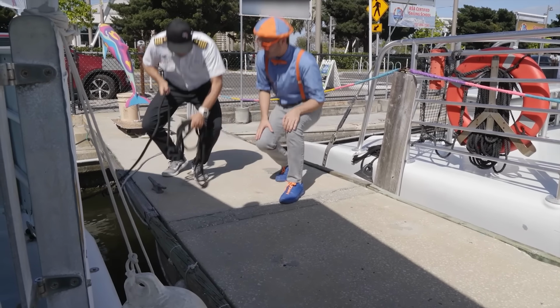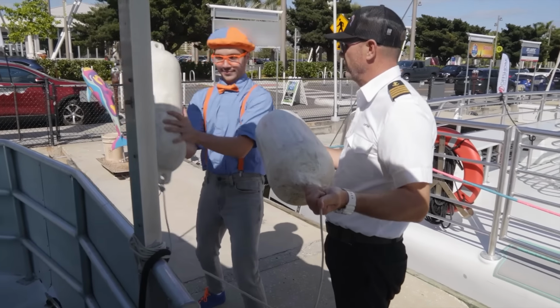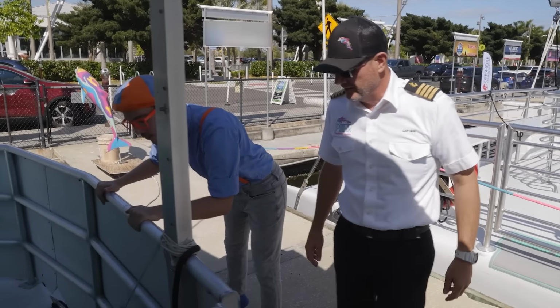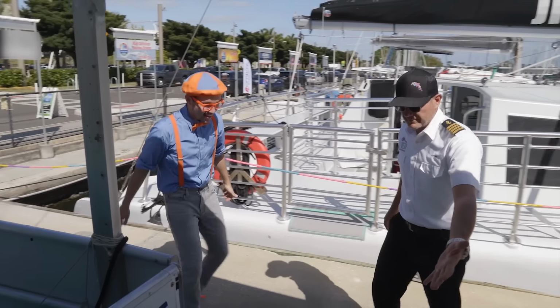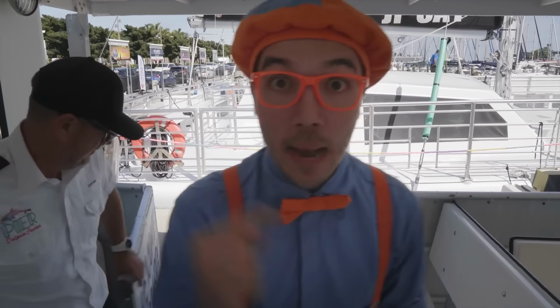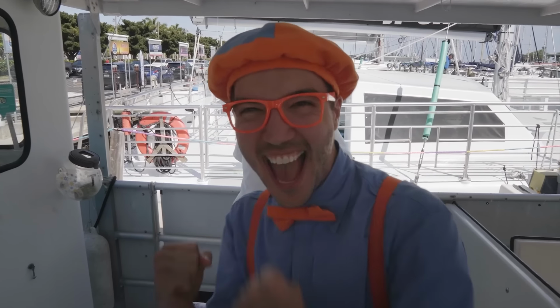And then these are the fenders, and we're gonna put those inside. These keep the boat from banging against the dock. Okay, whoa, these are pretty big fenders. Yeah, good job. Whoa, we did it. Go ahead on board. Okay. So Captain Christian's gonna start up the engine, and I'm gonna go look for some dolphins. Yeah!